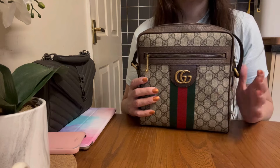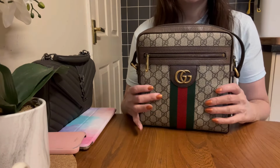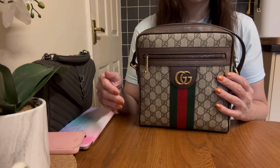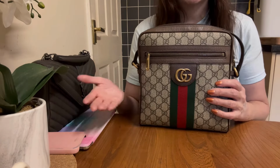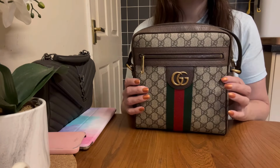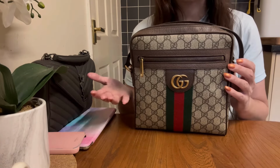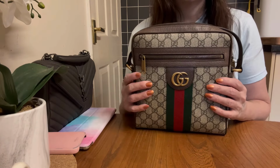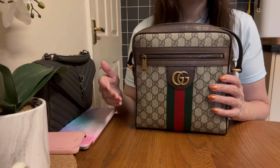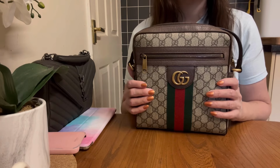Because I'm a great advocate of what will hold a lot will hold a little, and it's true. This obviously, because it's big, will hold what would have gone in the little one, plus then some more items, but it's just too big for me. I think, not that this means anything really, but I think it's a man's bag, or it was designed with a man in mind. Let's put it that way. It was designed with men in mind.